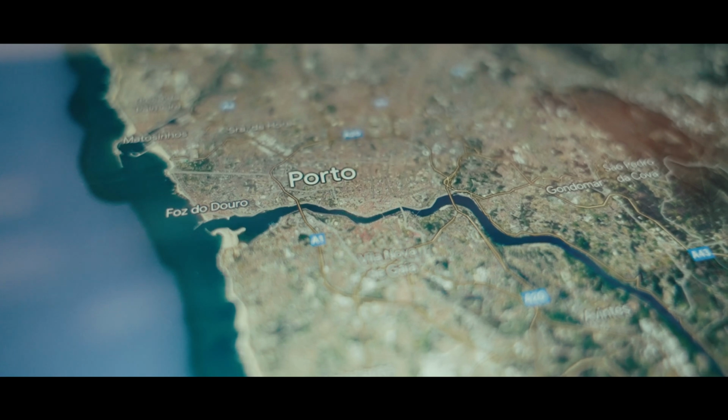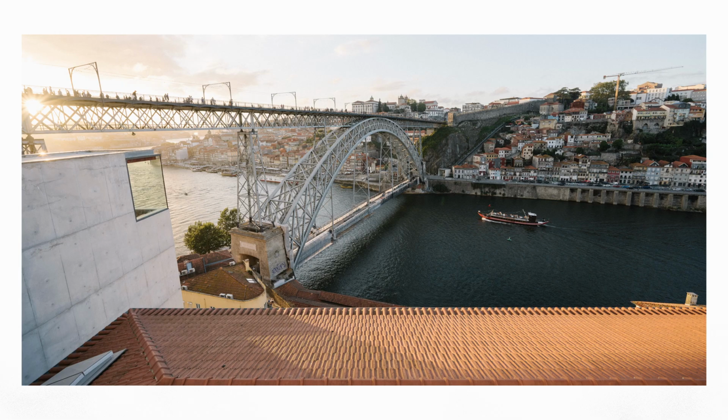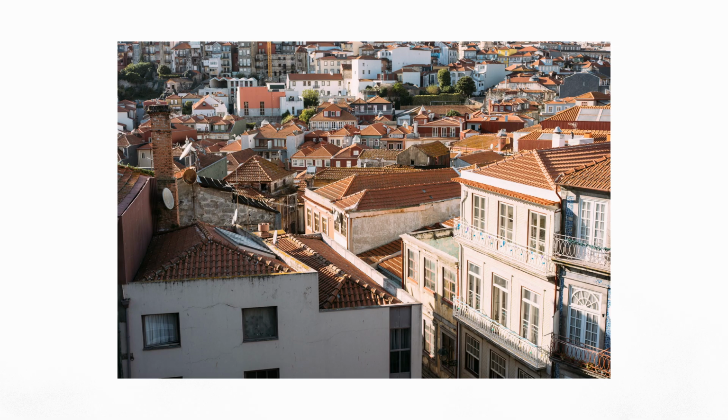So we started our trip flying into the north, into Porto. Porto is cool because it's one of the oldest cities in Europe, established in 275 BCE. It was an outpost for the Roman Empire, and we were able to stay at a hotel right in the heart of everything.